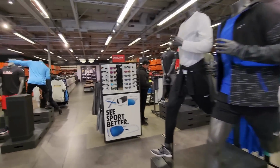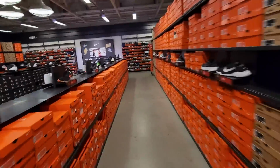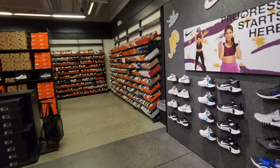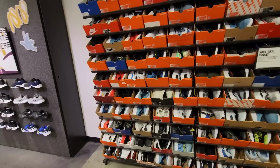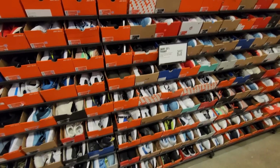Not the biggest outlet. I've seen some dope stuff here a while back. I used to have a heat wall here. That was like years ago. All right, let's go. I don't really see any discounts. No discounts. All right, size 10s, I believe. Oh, 9.5, 10. All right, let's go get started.